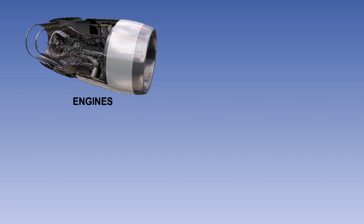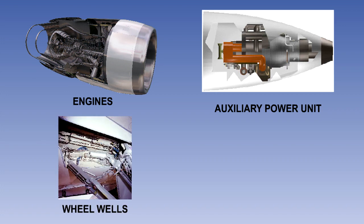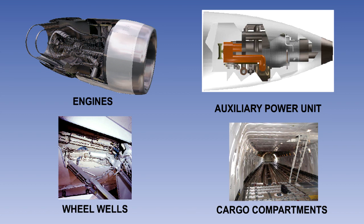The specific areas that require protection are the engines, the auxiliary power unit or APU, the main wheel wells, and the cargo compartments. These areas are known as designated fire zones, and they must have detection systems fitted to warn the crew of a fire.